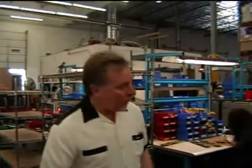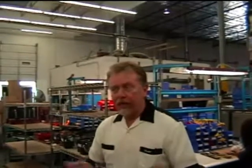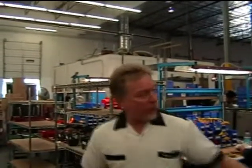So, because of that, again, there's seven different versions. So even though the amps only come in one color, we do have a lot of other things that we have to do, depending on where that amp's going to go.